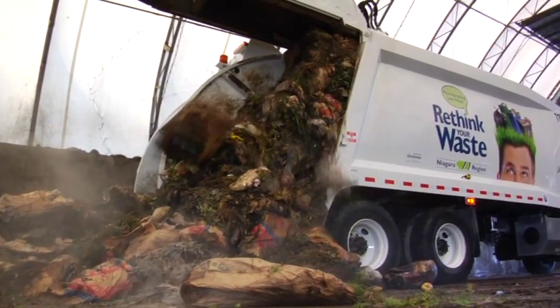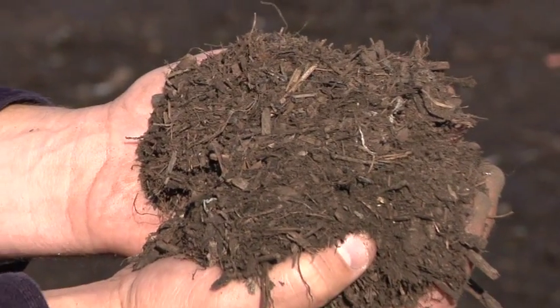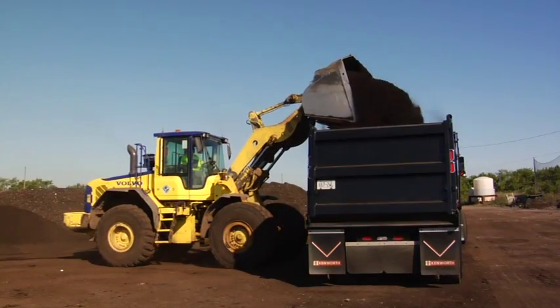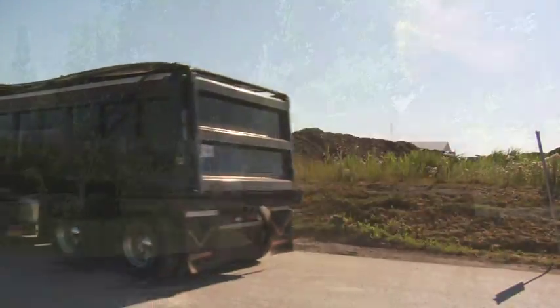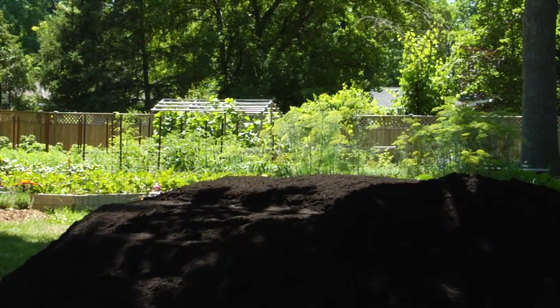From start to finish, it takes the organic green bin materials approximately 8 weeks to be turned into valuable compost material. Much of the compost materials generated by the Green Bin program is resold and reused in Niagara. Compost materials can be used on gardens and in landscaping to improve soil quality.